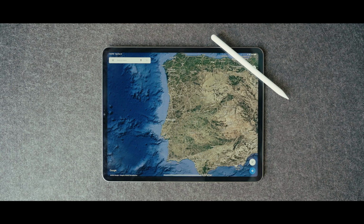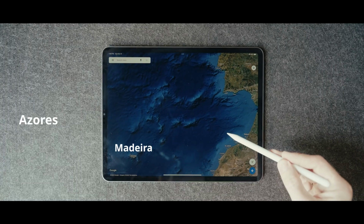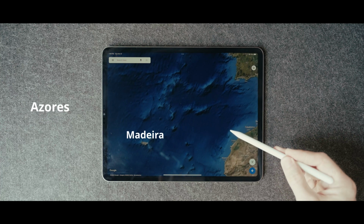Portugal's split up into multiple regions, and each of them is quite distinct from the other. I like to think of it as the northern region, the central region, the Lisbon area, Alentejo, the Algarve, Madeira, and the Azores. On our trip, we hit almost everything except for the Azores.